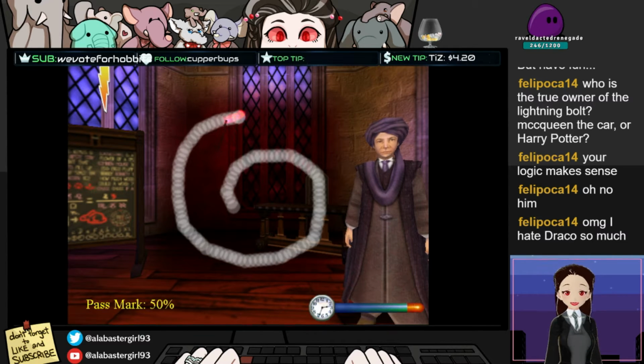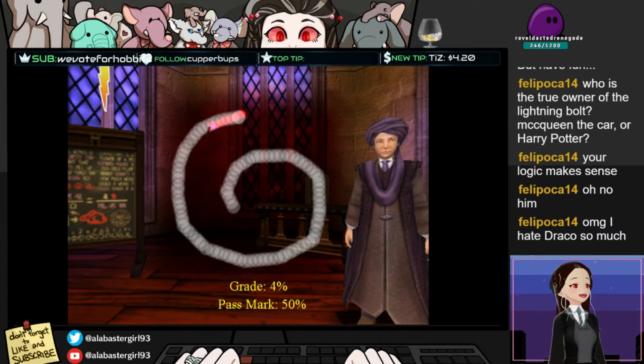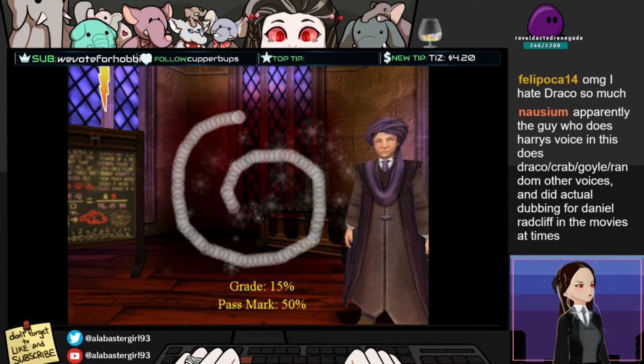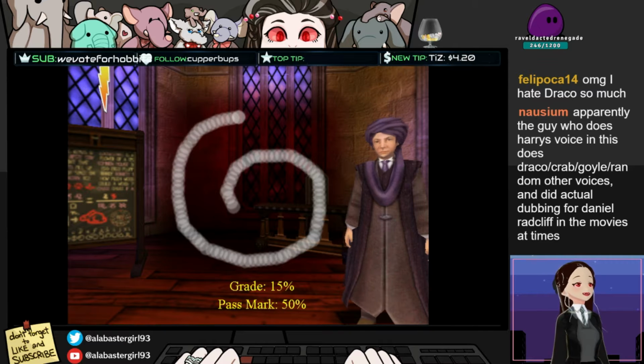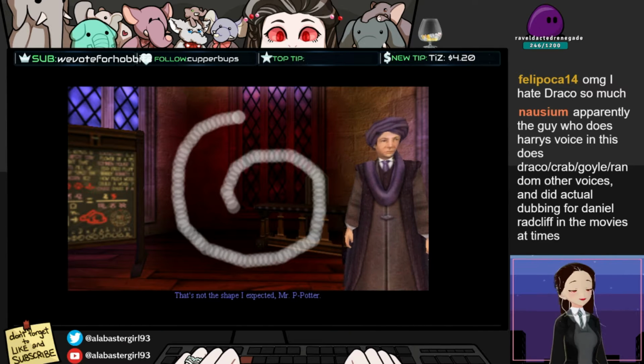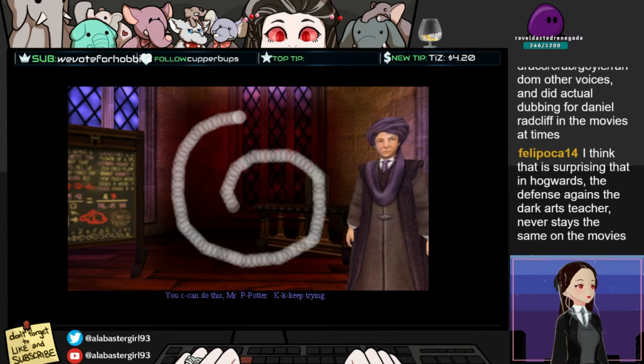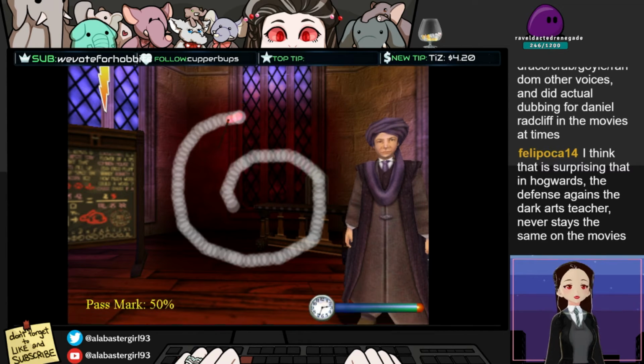Oh god. I was never good at this. So anything outside of the area is going to be counted against me. Ah! Went too slow. Oh wow. I didn't know that's the shape I expected, Mr. Potter. Oh no, Quirrell is so disappointed in me. Keep trying. Oh, there's a reason for that later.